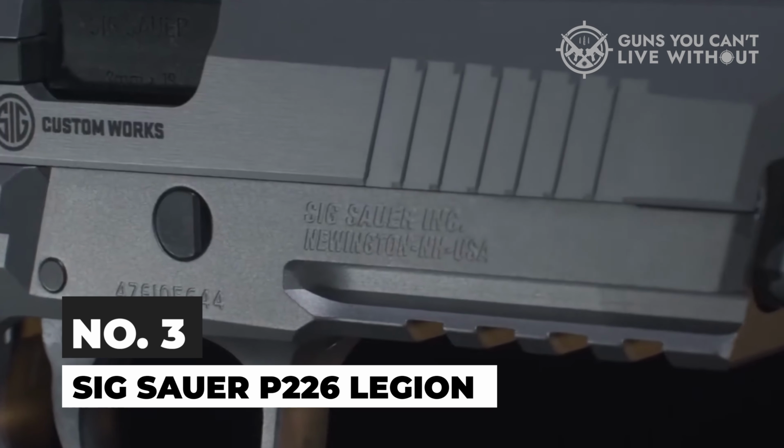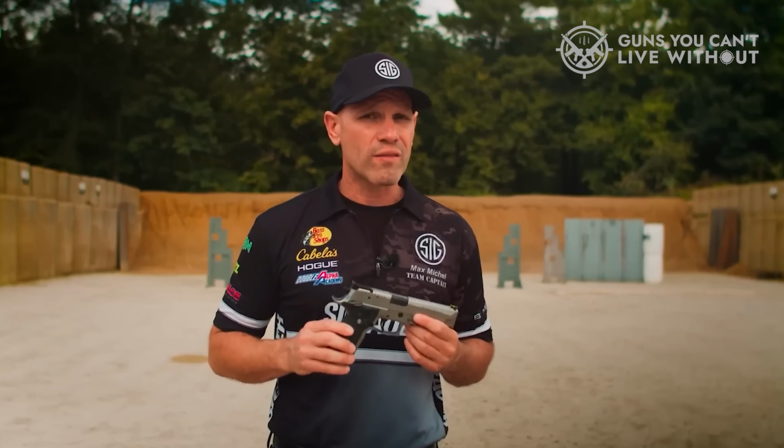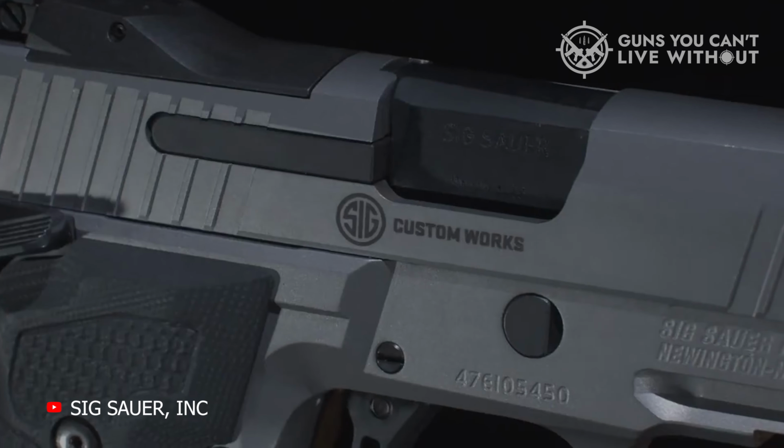Sig Sauer P226 Legion. The Sig Sauer P226 Legion is a luxurious version of the well-known Sig Sauer P226 handgun, boasting improved features, superior craftsmanship, and sleek design.